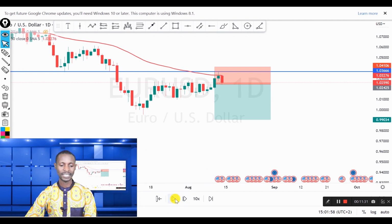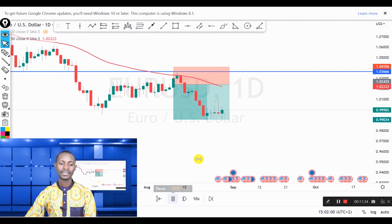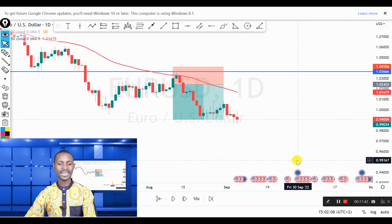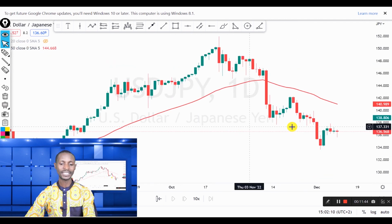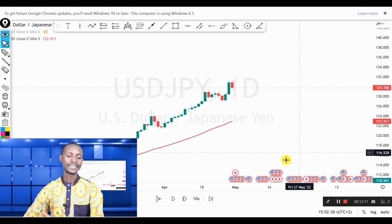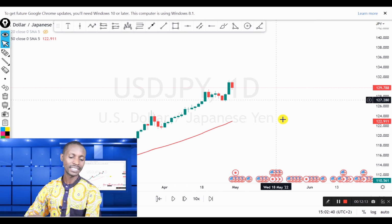You see that the market has triggered our trade and fallen down like a stone and hit our target. This was a bearish example. Now let's take a bullish example. Let's go to USD Japanese Yen daily time frame.